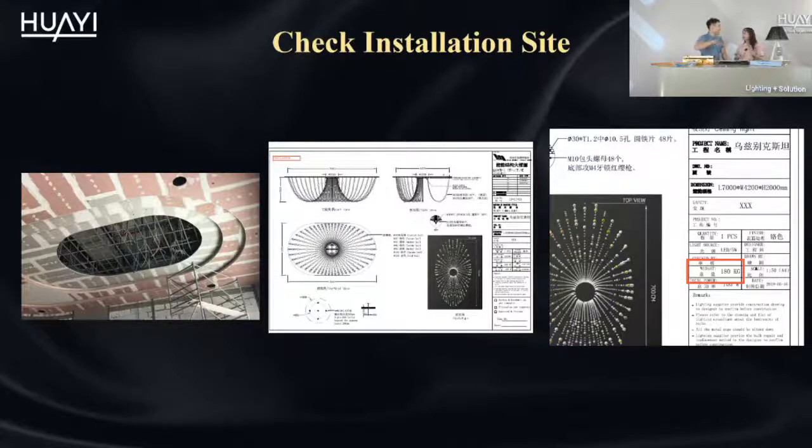We must control the appropriate weight of the lamp to ensure that we're not falling down. So definitely right. And we also mark down the maximum weight in our drawing, then our designer could have the ideas in their minds. As you can see, Kimi, in these drawings, this chandelier is 180 kilogram. So the architects, they can know how to make it more safety.